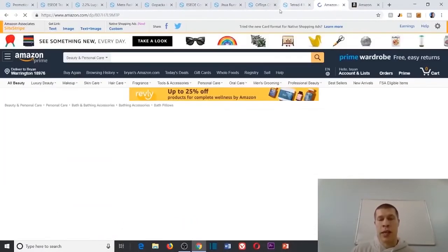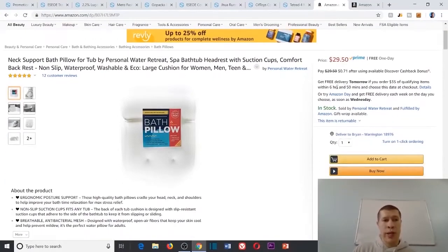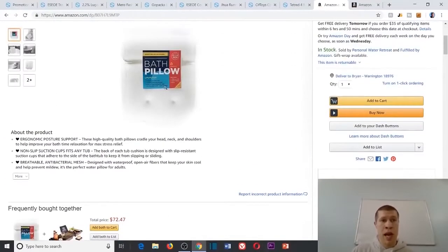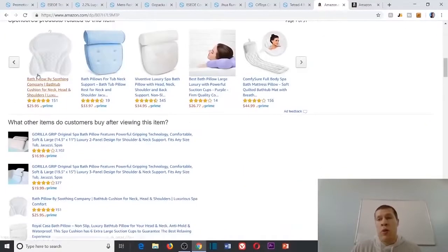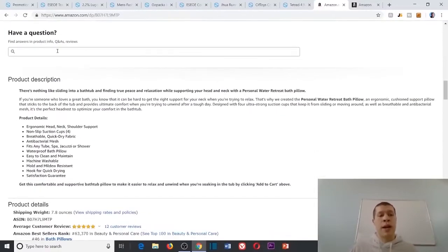Let's check it out. Looks like a neck support pillow. It's got 12 customer reviews. It does sell for roughly $30, $29.50, so that all checks out. That looks pretty good. It's got a pretty solid listing, good pictures. We're not looking to invest in the listing like that, but it's just a good indicator of a solid product that's going to sell.